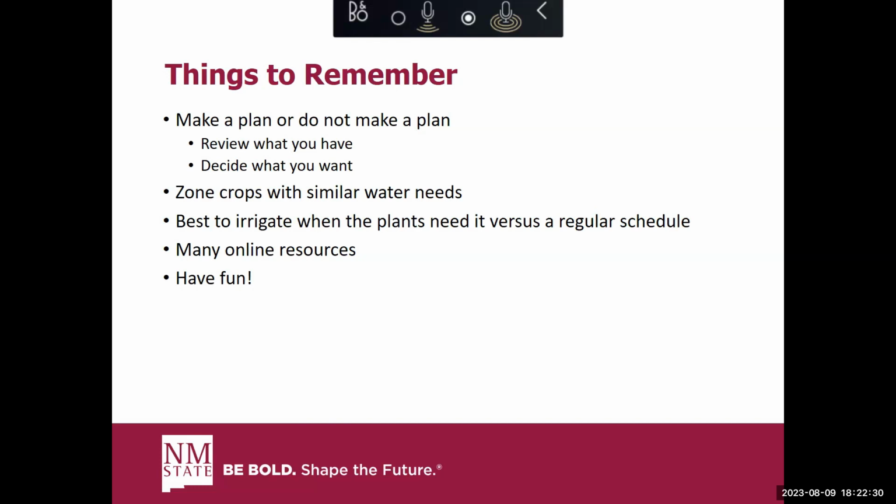You can just go anywhere or even online and buy a drip irrigation kit and just play with it and see what happens. It can be a lot of fun. Again, you want to zone crops with similar water needs together, and it's best to irrigate when the plants need it versus a regular schedule. And I'm mainly saying that to myself. It is best to irrigate when the plants need it versus a regular schedule.